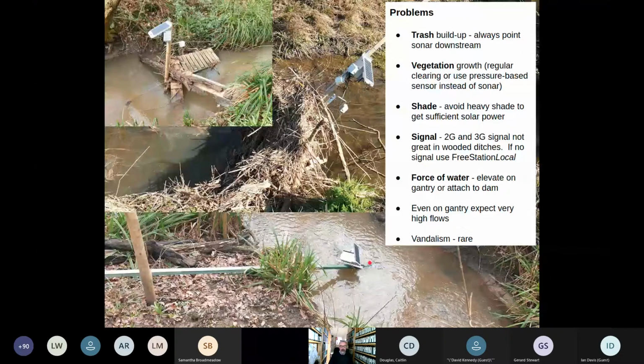Ditches aren't great places to get mobile signals, particularly on 2 and 3G, and so we often have to put masts up with these stations to elevate the aerial above the ground. The force of water can be important, and then occasionally there is vandalism.